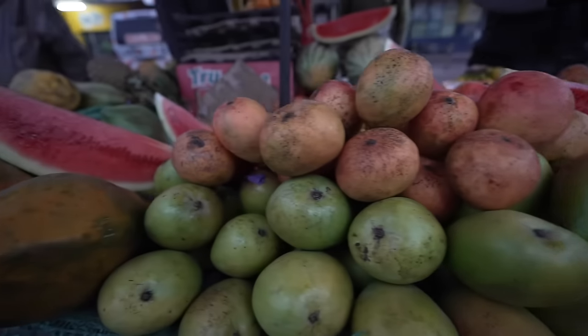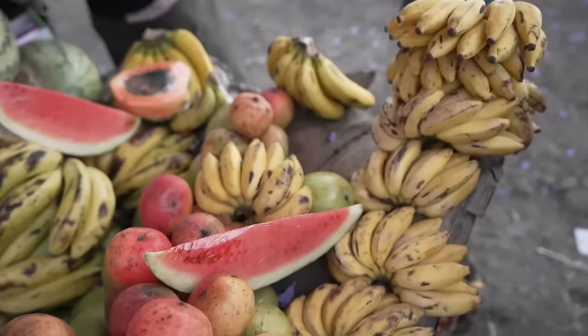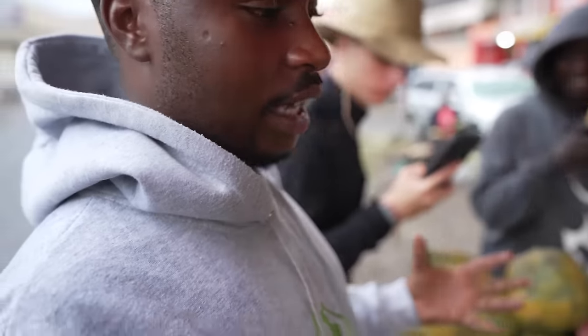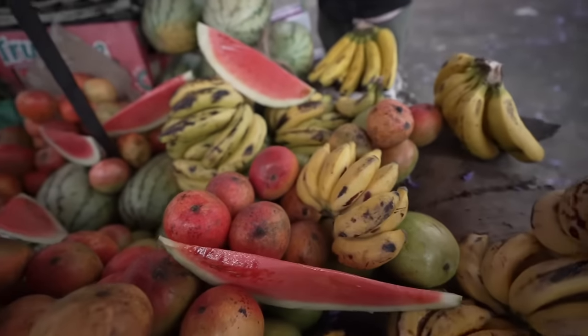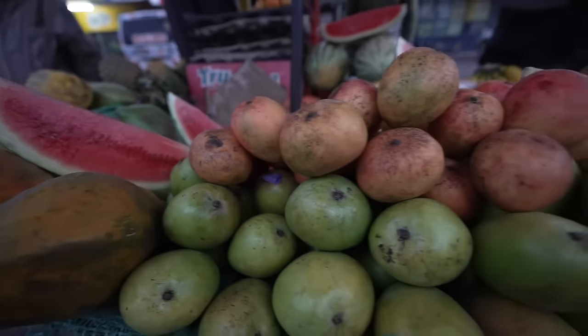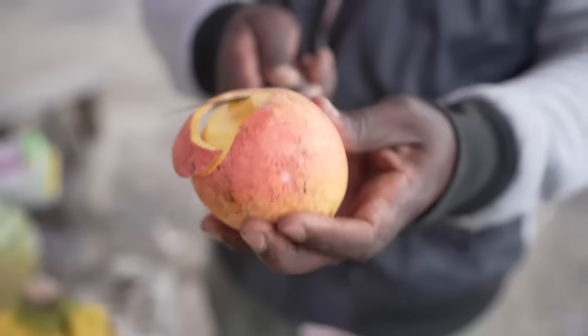No, thank you. Also, look, here we have fruits. We have a variety of fruits. We have papaya, mangoes, pineapples, the melon. What are we having? We have the indigenous mangoes, those small ones, and we have these big ones. He's peeling.